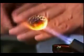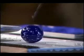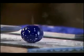This mix is a combination of clear and white enamel. And as an end result, we'll end up with a snowflake bead. HHO is so clear, so hot, and so pure that you end up with an absolutely beautiful bead.